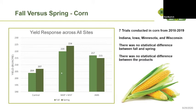But when we look at this, we can see there's really, in this particular case, averaged over these studies, not a lot of difference between fall and spring. There's a few bushels here. It wouldn't be statistically significant.